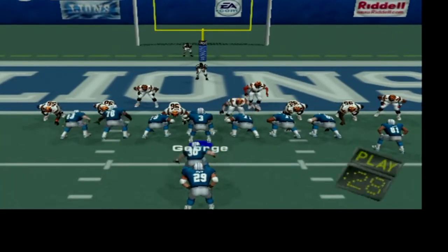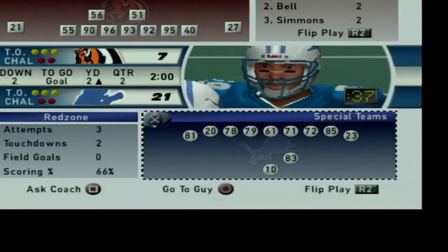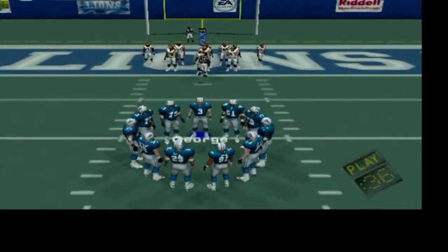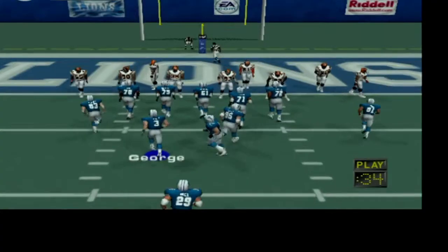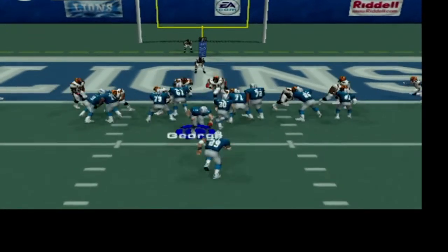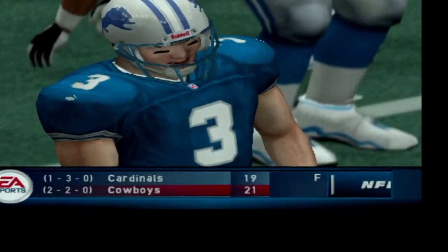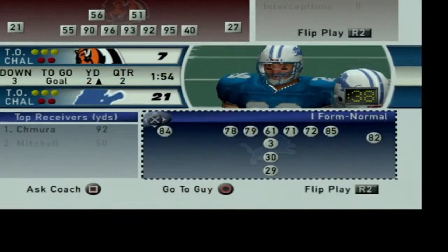Almost at the 2-minute mark now. The Bengals crowding the line. George sets up. Price gets the carry. Spikes with the takedown at the 2. Takeo Spikes is a heck of a tackler.